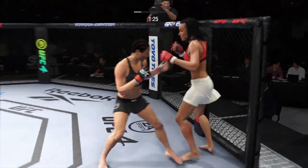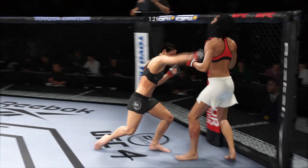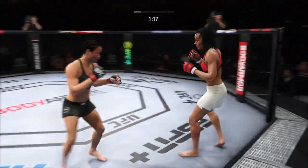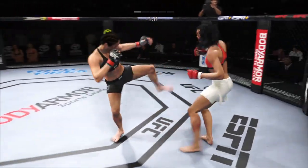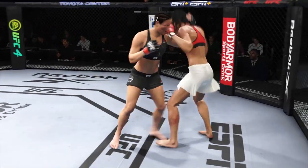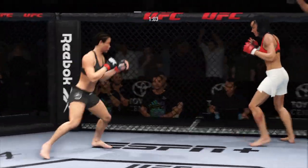Oh, clinch position. Watch the knees and the elbows come now. Oh, wow. Huge head kick. Vicious combo there. So 41 total strikes have landed for Weili Zhang. Well, we told you off the top, she's got the longer reach and certainly made good use of it in landing that straight punch there.